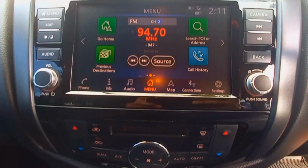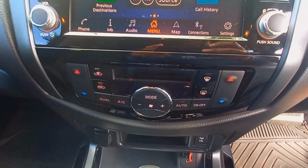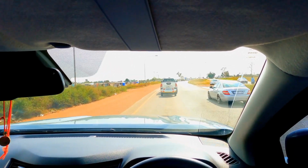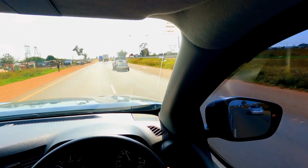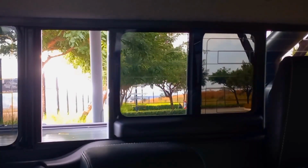There are other key features as well, like dual zone climate control, cruise control, rain sensing wipers and keyless entry. It also has driver aids like ABS, brake assist, stability and traction control, hill descent and blind spot monitoring with lane departure warning. Another cool feature is this electronic rear window. Even the more expensive Amarok does not have this.